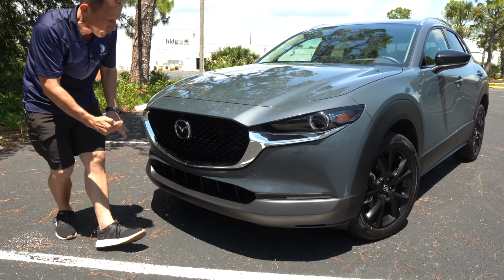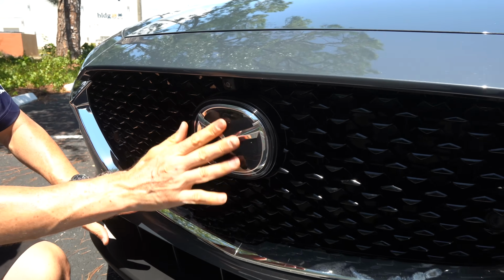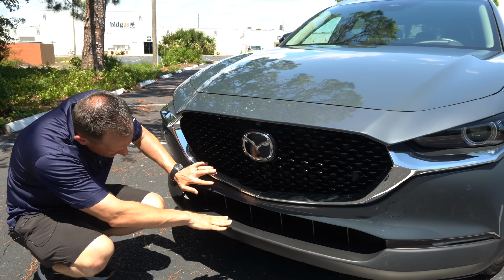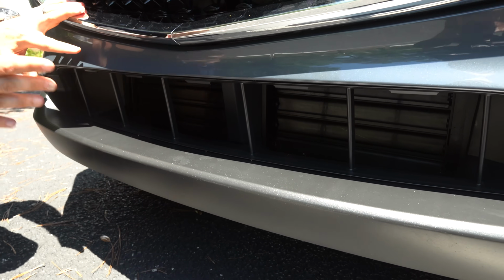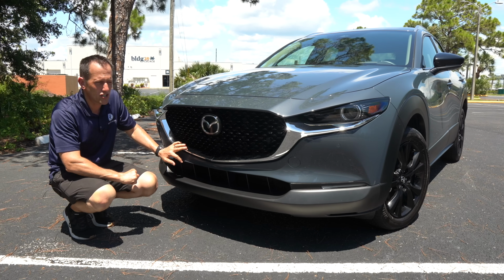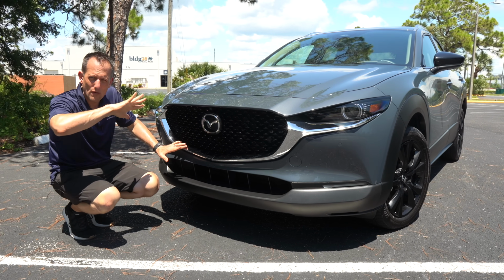Now, as we come across that low slung grille, you've got the Mazda badge. Let me scrape that dead bug off there. There we go. Forward-facing camera. I like the gloss black accents in the grille. And on the lower portion, a really large lower grille area, because remember, we do have an intercooled turbocharged setup. Some shiny chrome, nothing too crazy. The rest of it, very sleek, very smooth.